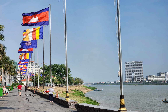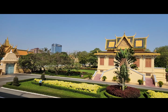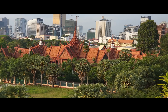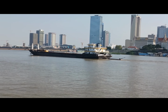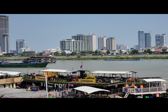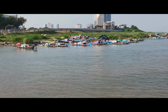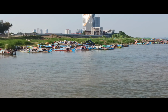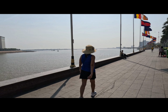Phnom Penh is located right where three different rivers meet, the Tonle Sap, the Bassac River, and the Mekong. One of the highlights of the city is that the Royal Palace is located right across from these three rivers. The skyline of high-rise buildings stretches across the banks of the rivers. It is a busy river with boats cruising, barges carrying sand, and communities of boat people. There is such a contrast between the modern and the boat people.